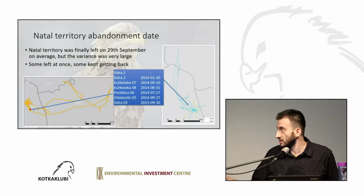There were different strategies of nest territory abandonment, because many birds were doing some kind of trips of 30 kilometers, 40 kilometers, or even more, and then got back. This bird eventually left its parents' territory at the end of January the next year. So it stayed quite long, maybe because it was the only nestling, because the other died, and probably it was spoiled by the parents, maybe.